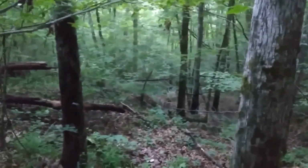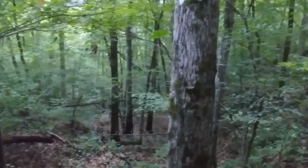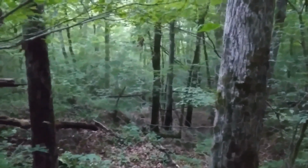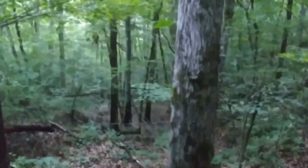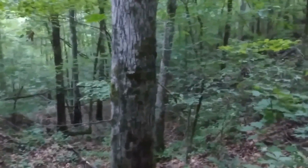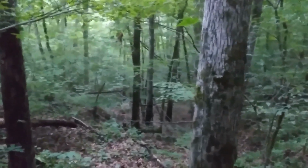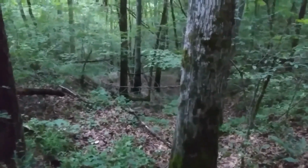So first time coming down here, we're just gonna see if we can locate them, see if any of them are open or what remains of them. But just coming out here early in the morning, this is the best time to try to find these things. So okay, we'll keep heading on down this ravine towards the creek.